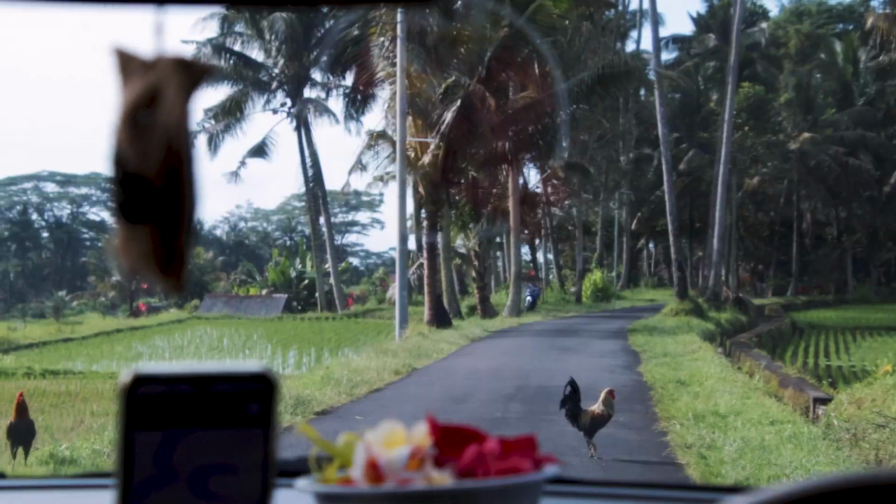Welcome to Tibumana swing. Next time, I will recommend your friend come to Bali to play on the swing at Tibumana. Yes. Have a nice day and thank you for coming.